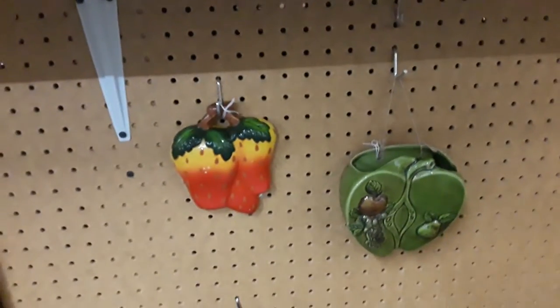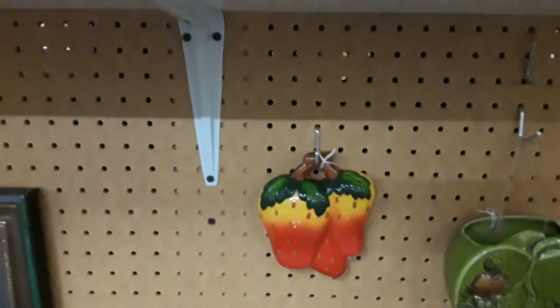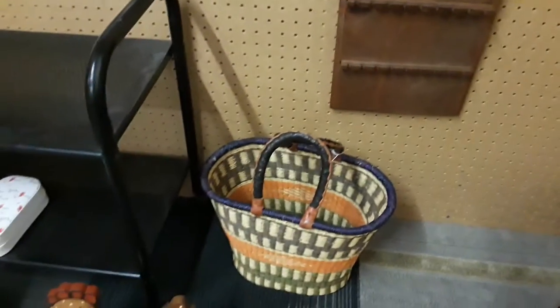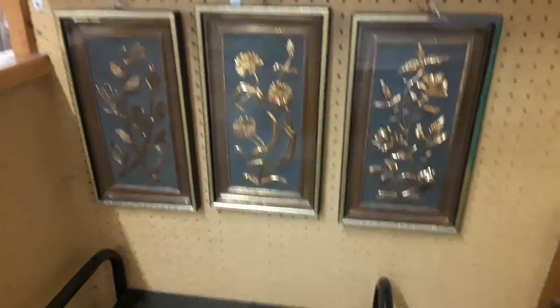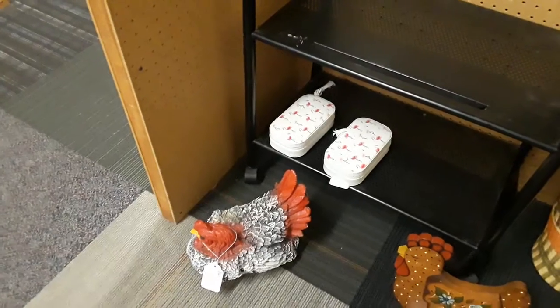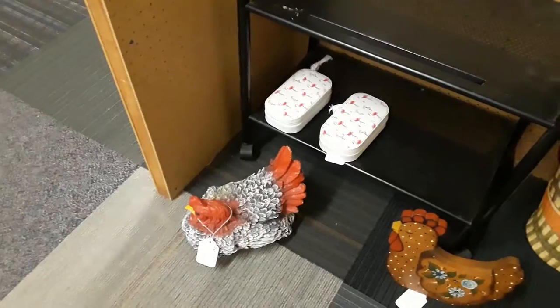There's a Lefton apple wall pocket there. And there is a strawberry wall hanging. There is a spoon rack. That's a vintage kid's hook. Got a backgammon set. Got an African hand-woven bag there. I have some wall art. That is Hildegard. She is my mascot until she sells. I have a high price on her though, so maybe that won't happen.